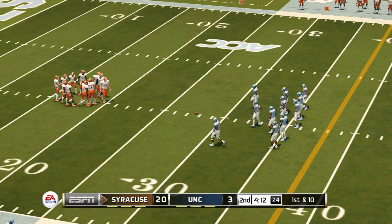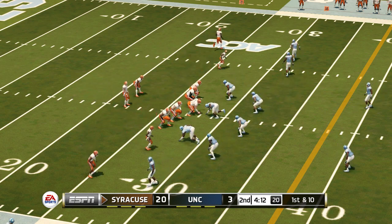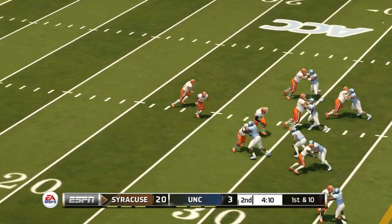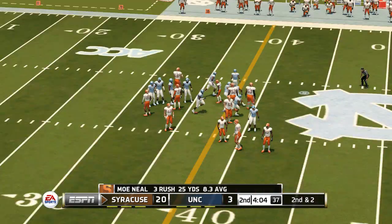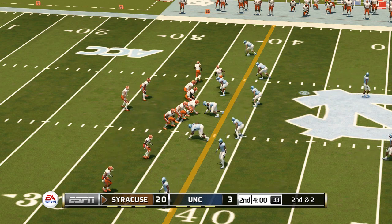Things are on the verge of getting out of hand before we even hit the half. These next few drives are going to go a long way in determining what kind of game this will end up being. Brought down at the 36. That's a deep one. That makes it second and two.